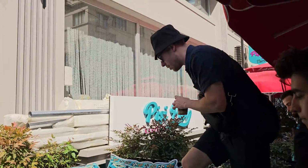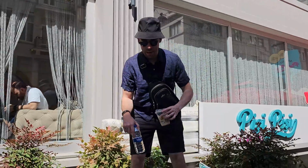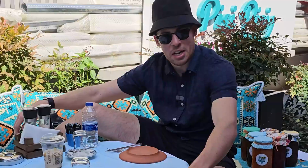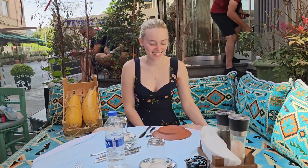These are our seats. Do we take off our shoes? Okay, taking off the shoes. Oh my God. This table's made for ants. I don't know about this one, guys. It's obviously Autumn sized. I love this. This is perfect for her, not for me.